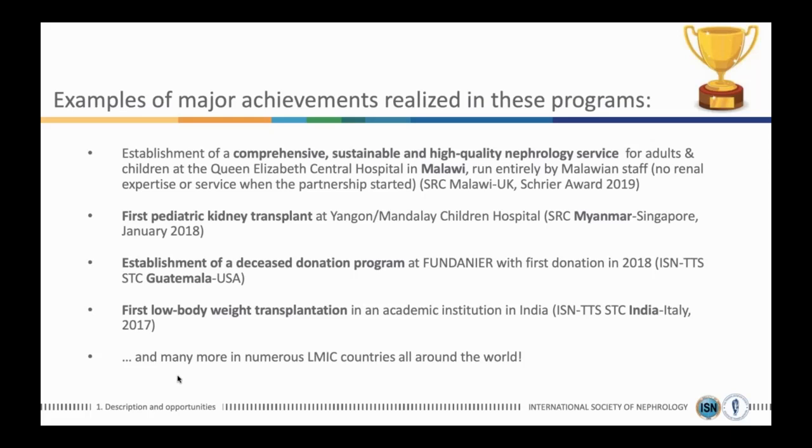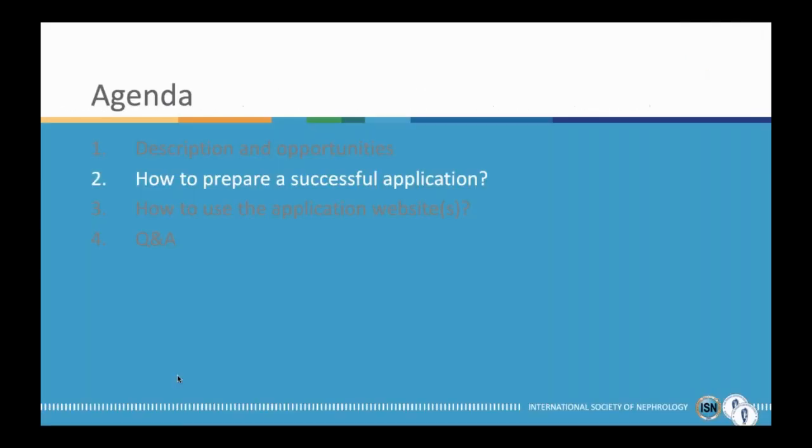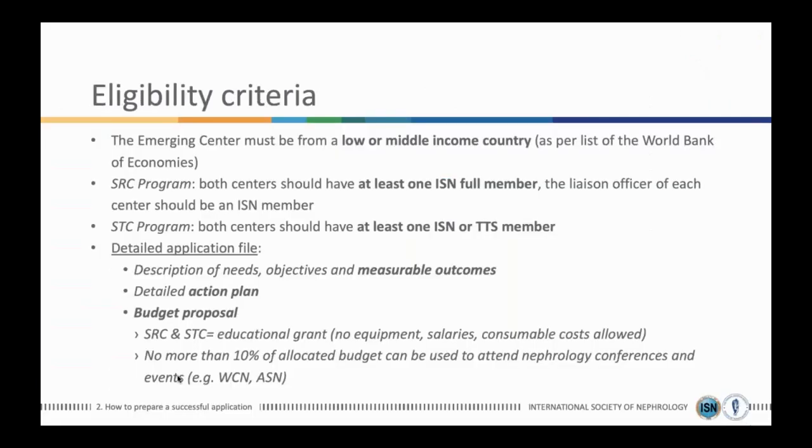I think from memory, the presentations for some of the successful Sister Renal Centers are also available online, from the World Congress in Melbourne, for instance. So let's move on to how we prepare a successful application and what constitutes an appropriate sort of application.